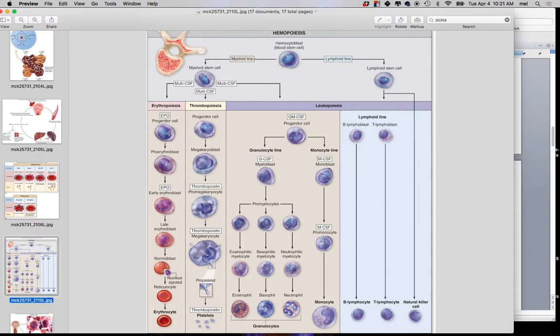So in this cell, what's going to happen is I have to do hemoglobin synthesis before the nucleus is ejected. Because, of course, you need DNA for protein synthesis, right? So what's going to happen with these guys is you can see it getting redder as it does hemoglobin synthesis, right? And then at some point you actually eject the nucleus and almost all of the organelles, which really limits the functionality of a red blood cell for the rest of its life.